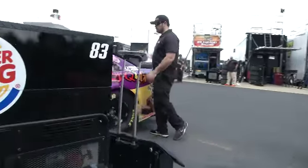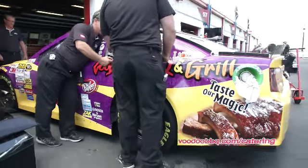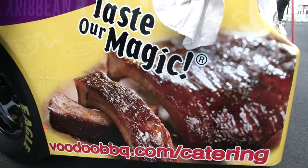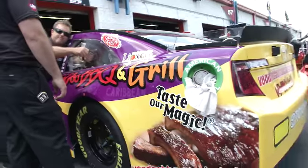We love showing you the new paint schemes on NASCAR.com, but of course we get a chance to show you the paint schemes here on GarageCam. And you gotta love when you've got a nice slab of juicy, succulent ribs on the side of a NASCAR Sprint Cup Series car.